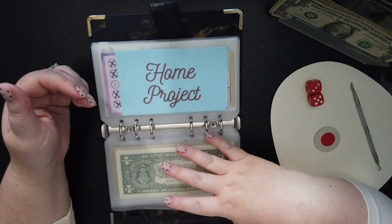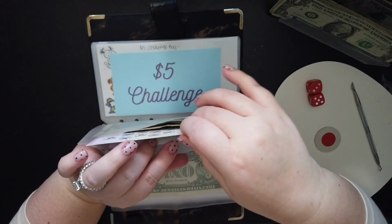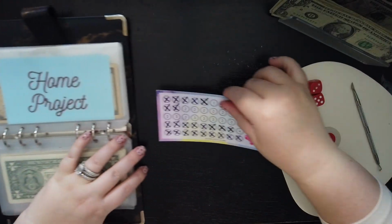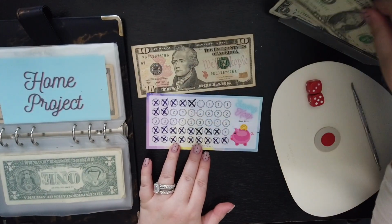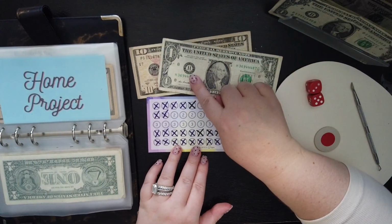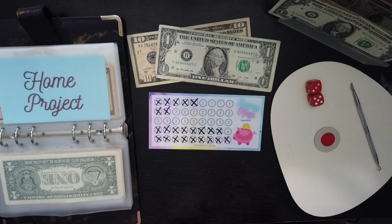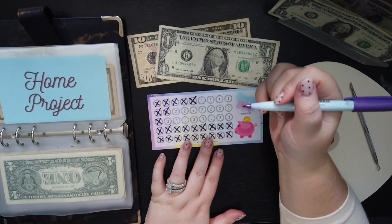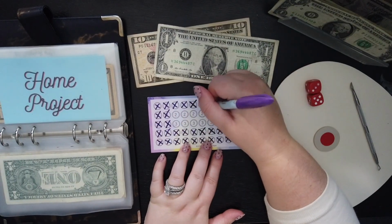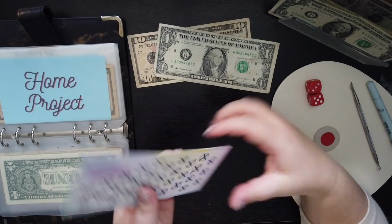So that's that. Next is home projects. So I did use this money, and I'm just going to keep going on with my goal. So I always add in $10, and then I have one $1 each for home. So I'm actually going to be adding in 11. So let's see here. 4, 7, 10, 11. Looking good.